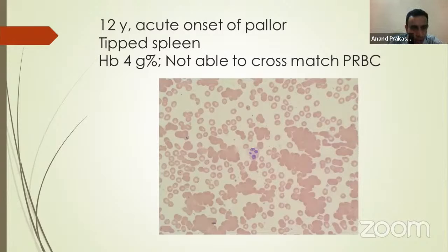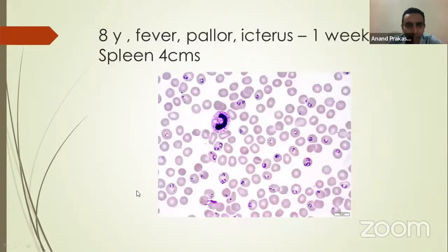Good. So Danish says autoimmune hemolytic anemia. That's absolutely right. So if you have a child with acute onset of pallor and you're not able to cross match blood, quickly send a direct Coombs test. These are all agglutinated red cells. Why are they agglutinating? Because they have antibodies sitting on them. So it could be warm, cold, paroxysmal cold. Maybe in the next session sometime we can tackle that.